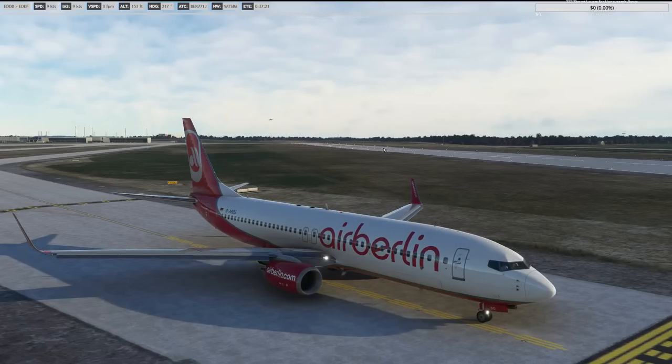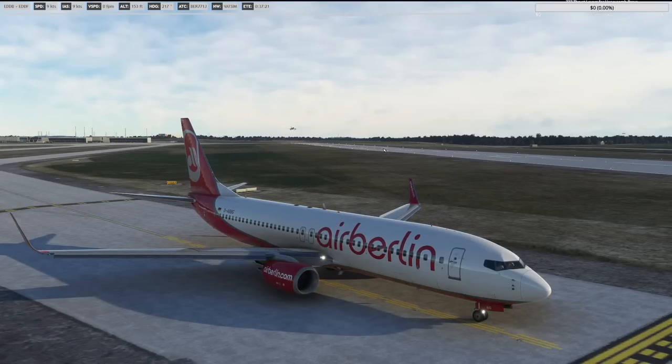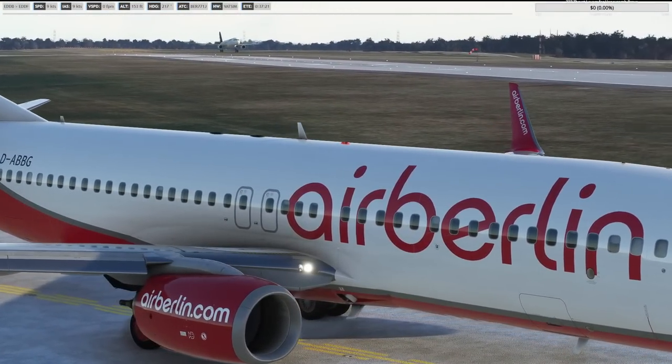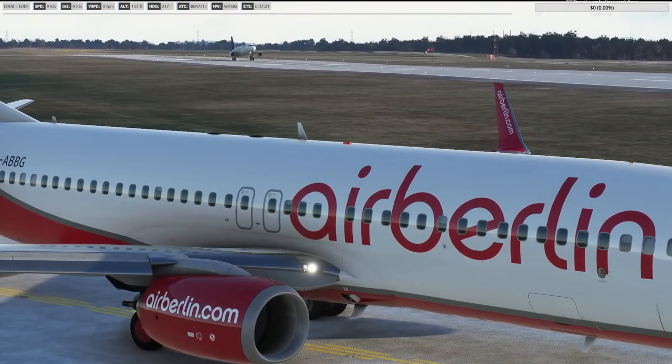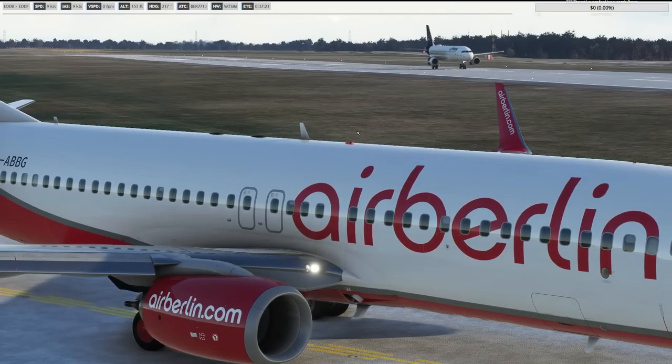I really missed seeing this livery. It's been 5 years now that Air Berlin is bankrupt. And still, the livery really has its charm. Okay, let's see what kind of a landing that guy is gonna do there. That was alright. That was definitely alright.